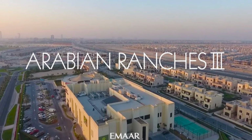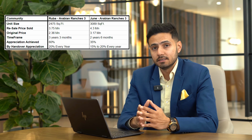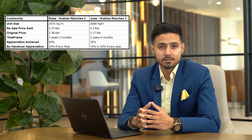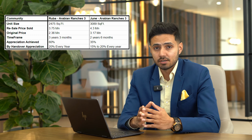But what about the investment returns? Let me speak further here and compare a similar community by the same developer, Emaar. The community that I'm going to compare is Arabian Ranches 3. Here, Emaar launched two different property types, two different clusters. One of them is Ruba and the other is June. Ruba are your 3 and 4 bed townhouses, and June are your semi-detached villas.